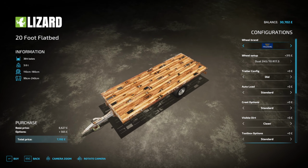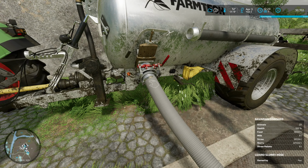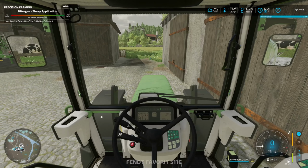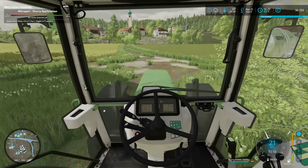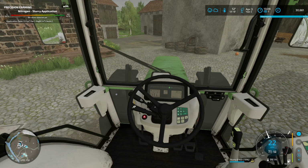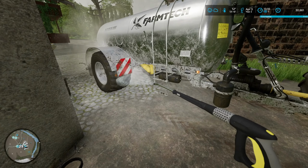Oh look, an old flatbed. Nice. And this tractor is also almost halfway done. Okay, let me take this off, and I also want to close the flow like this, because we are not gonna be filling today anymore. And let's take it to the field one last time. Okay, back from the field. Now it's time to wash the tanker and the tractor. I really want to sort this out before I park it.